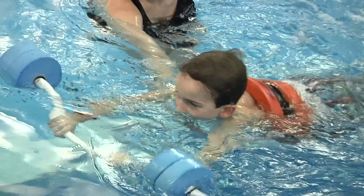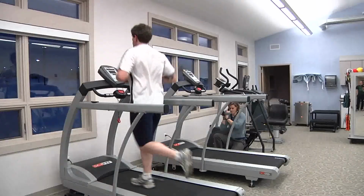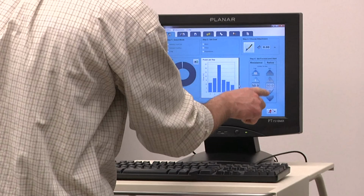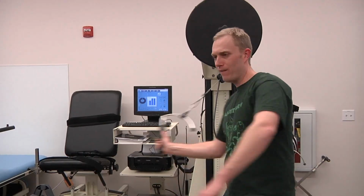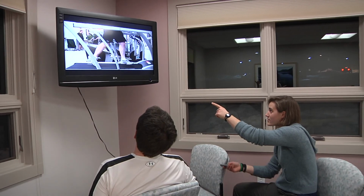This clinic really serves everyone from pediatrics to geriatrics. We'll see younger adults, we'll see recreational athletes that'll come here, all types of orthopedic injuries. We'll also see wound patients and general orthopedic patients. So any age and any specific pathology we can treat in these premises.